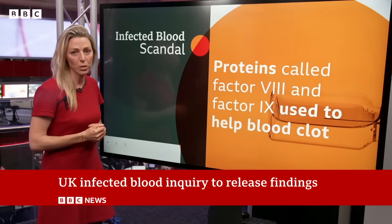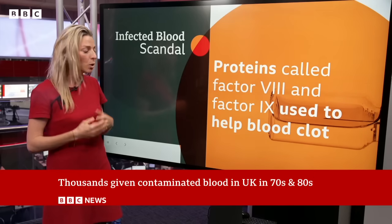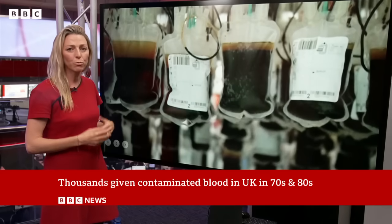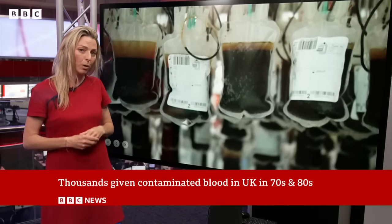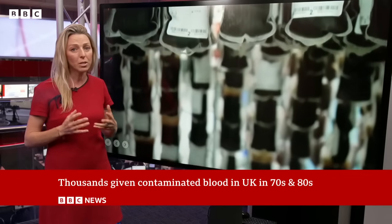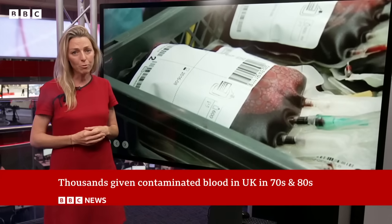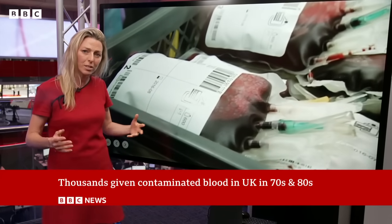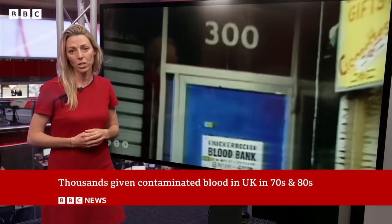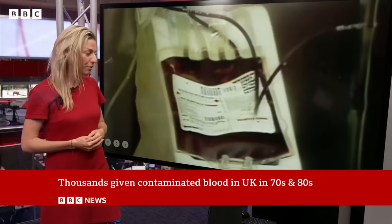People with blood clotting disorders need a special protein called factor VIII or factor IX injected, which helps their blood clot. But by the 1970s, the UK was really struggling to meet demand for these blood products, and so they started to import from America. But because America pays for blood plasma rather than it being donated for free, it came from a lot of high-risk individuals, including prisoners, drug addicts, and those most in need for money. And so with these donations came some deadly viral infections, such as hepatitis C and HIV.